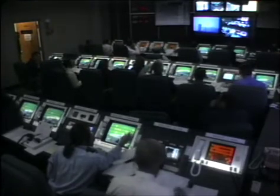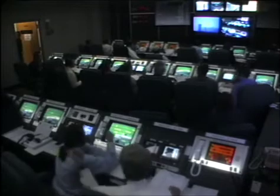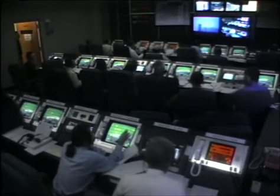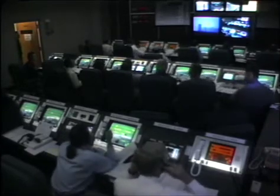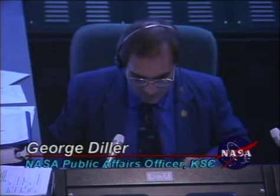Everyone's very happy here in the Mission Director Center. The vehicle continues its post-separation operations. This concludes the commentary for the flight of AC-141. And we'll continue here to monitor the flight for a few minutes. The next thing to occur will be the deployment of the solar arrays and establishing contact with the spacecraft after it's on its own.